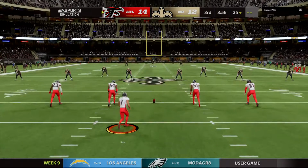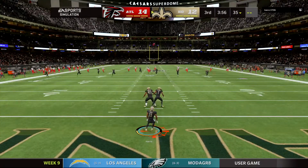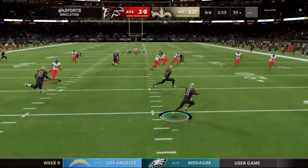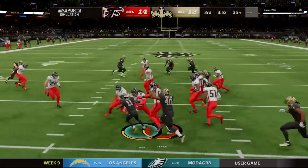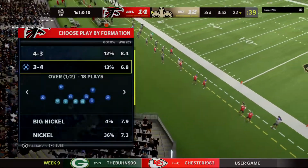Following the touchdown, here's Koo to kick off. Here comes Deontay Harris from his end zone. And he'll get it up past the 20 to about the 22.